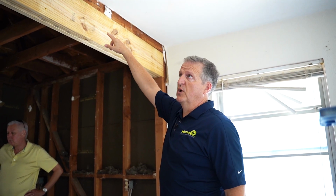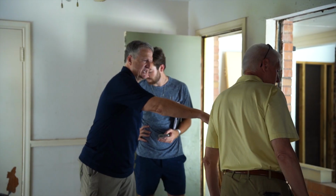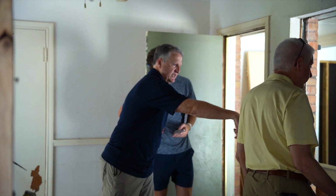Eventually this whole building gets torn down, so we'll see how that goes in the coming months. Waiting for the insurance company to get back to them and tell them what the future is and how they're going to handle that.